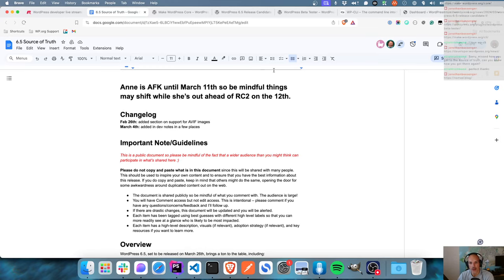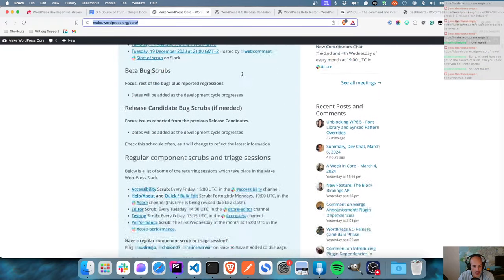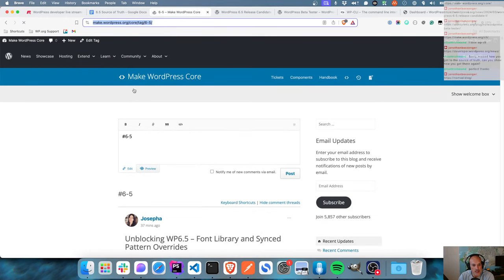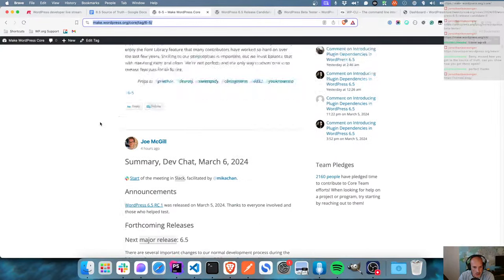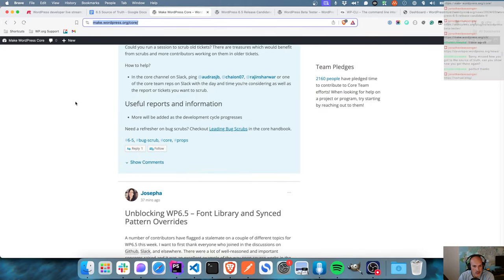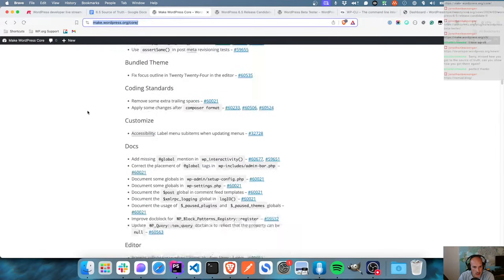The other way you can do it, if you don't want to work with the Source of Truth, is to work with the Make WordPress Core site. You can look for anything tagged 6.5. If I search for anything tagged 6.5, all posts related to 6.5 come up. There's also a 6.5 release or 6.5 dev notes. Let me find a dev note and show you. So that's the summary, that's a weekend core.